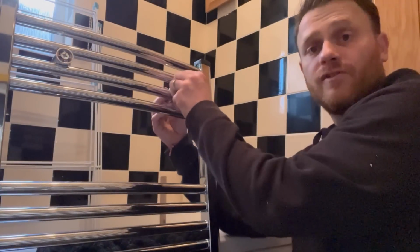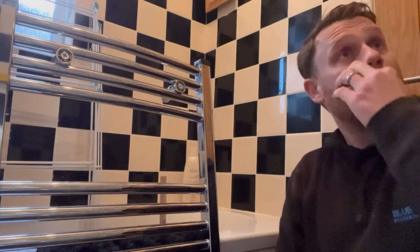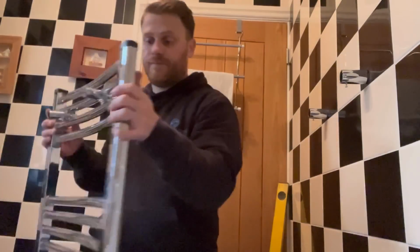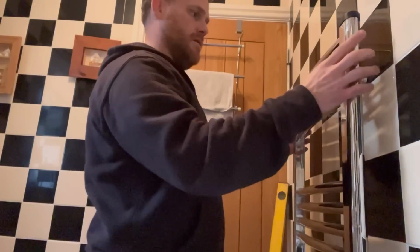So we've just got the top 2 on. The bottom 2 we're going to leave. We're going to put them in the wall because you've got to hang the top, then we can screw in the bottom. Yeah, that's all ready to go now. Let's get it on. Right, this should line up. There we go. Does it line up with the bottom now?